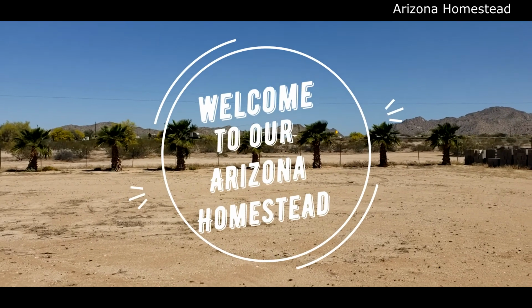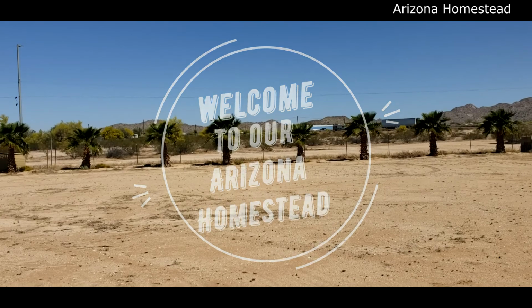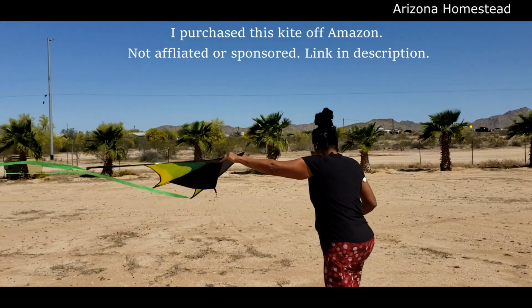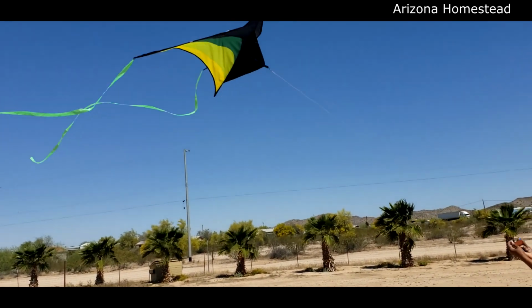Y'all, look at the wind blowing the palm trees. Today's the day. Today's the day to fly a kite. Let's do it. Here we go. Oh yeah. Ready to go.